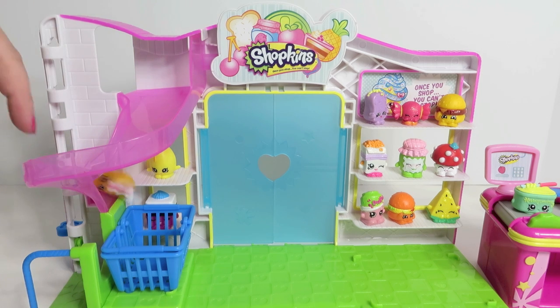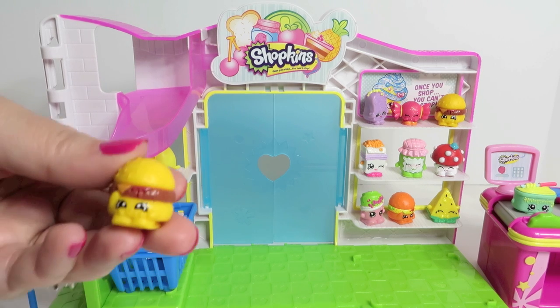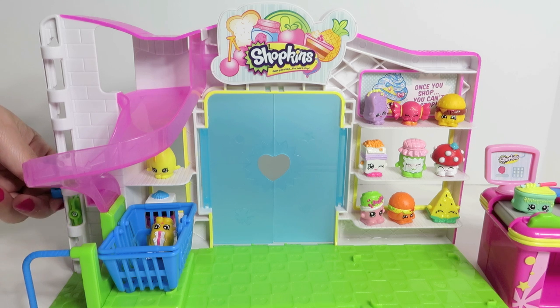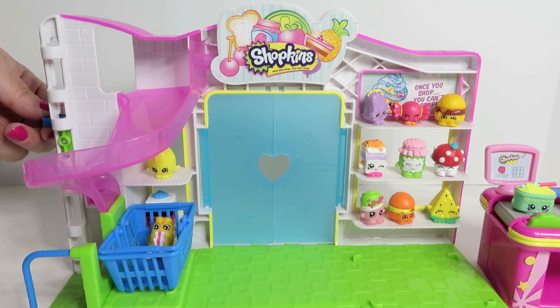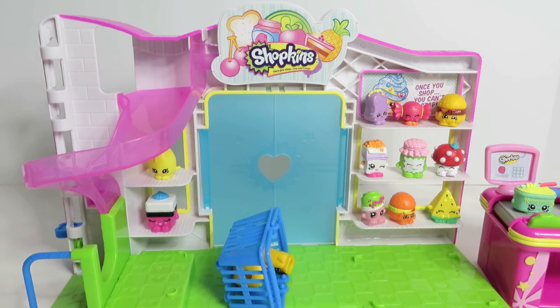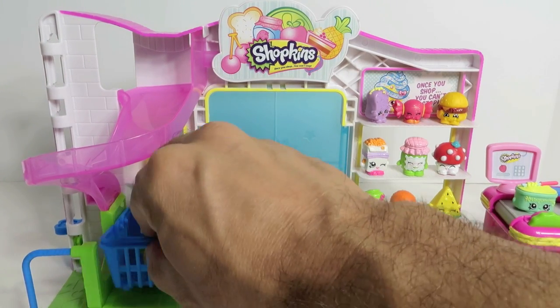Dang it, spin all the way down. There, into the little shopping basket. Let's try it with Cheesy B. Maybe Cheesy B will roll better. Maybe. Let's go in. Yay! Woo! I'm going up the big elevator and down the slide. Woo! Cheesy B works good. Yes, it does. Cheesy B works so good.